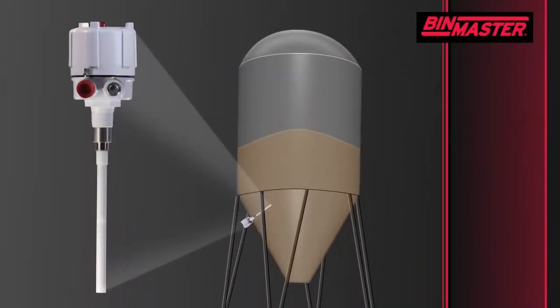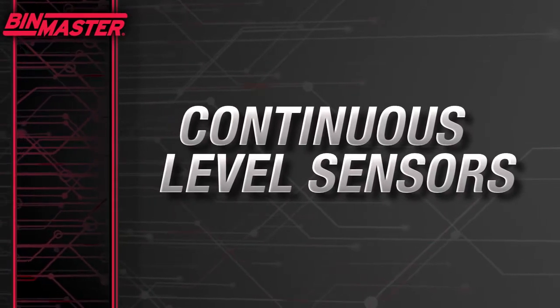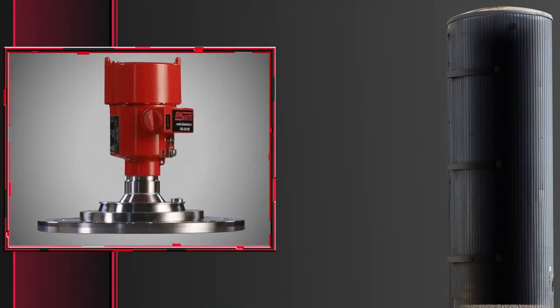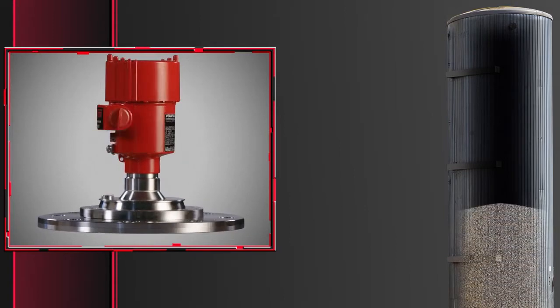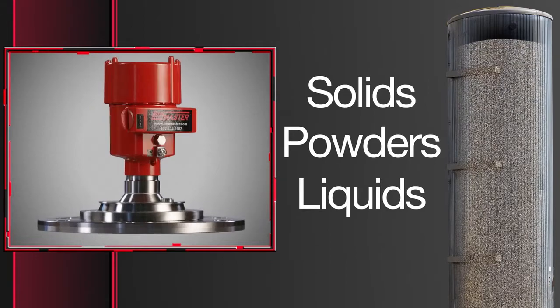So when you get to those levels, whether it be the high level or low level, the sensor will go off. And then the other type is a continuous level measurement. And that's going to take inventory measurements all the time. You're going to get inventory levels on a continuous basis, and you'll see the data on a continuous basis. And those are the two basic types of level measurements you'll see in silos.